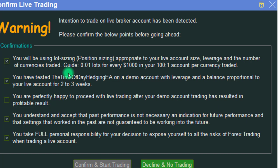And here we want you to confirm that you have tested the EA on a demo account with the same leverage and more or less the same balance, or a proportional balance, for the live account that you will be trading. And we want you to do that for 2 to 3 weeks.